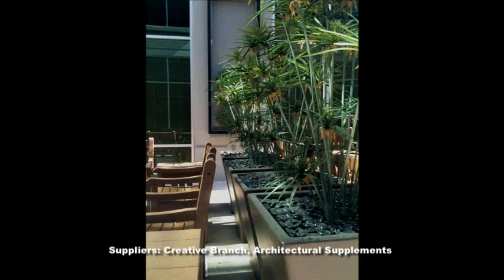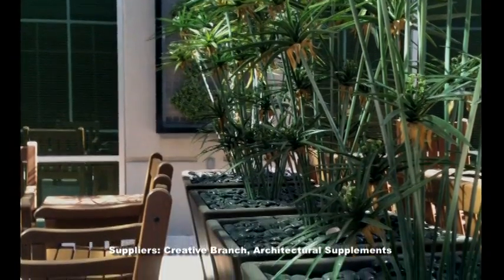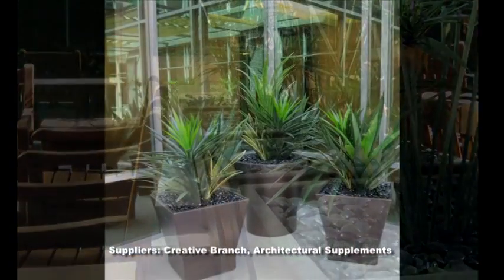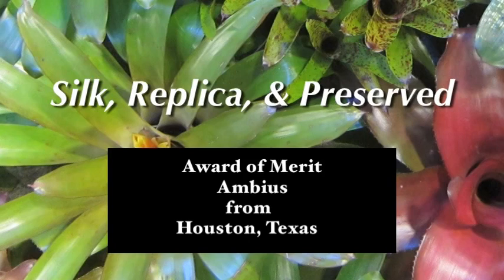There were a few challenges to designing the space, such as no access to water or any irrigation, and reflective heat from the concrete and glass surrounding the area. This would make it difficult to use live plantings. We chose varieties of Replica and Silk plants. This provided almost a maintenance-free garden space. Once everything was completed, the employees were out enjoying the benefits of this unique enhancement to their work environment and the Southern California climate.